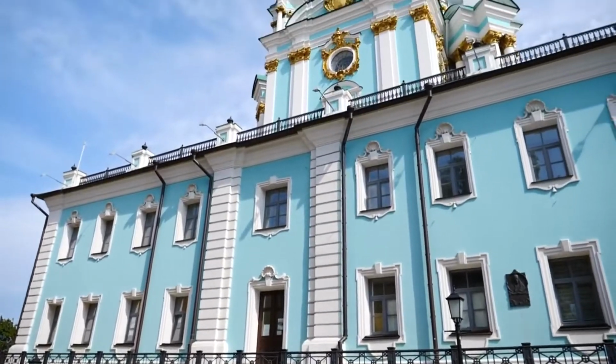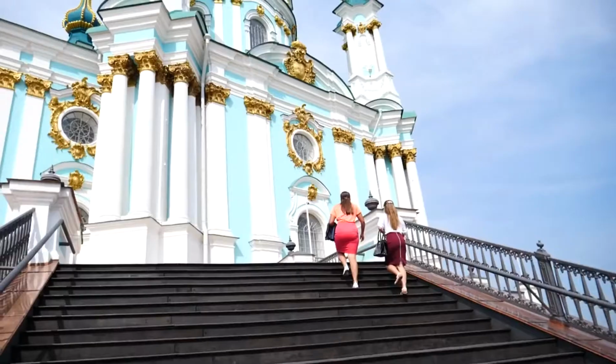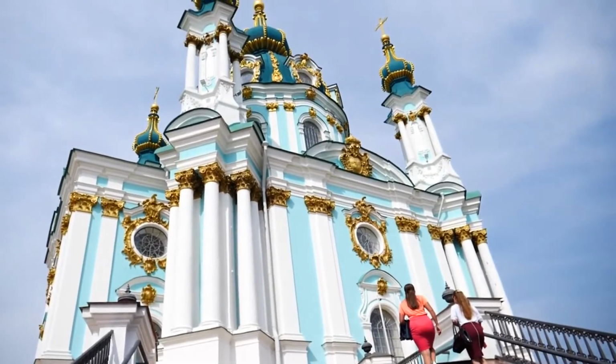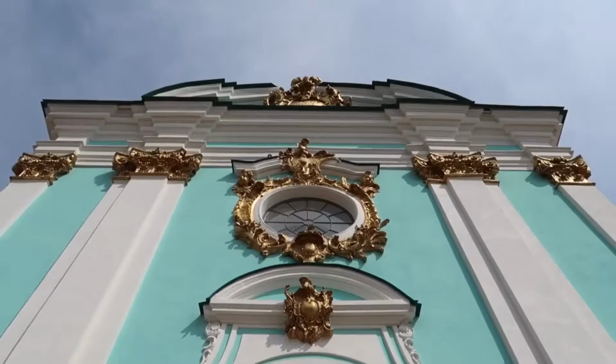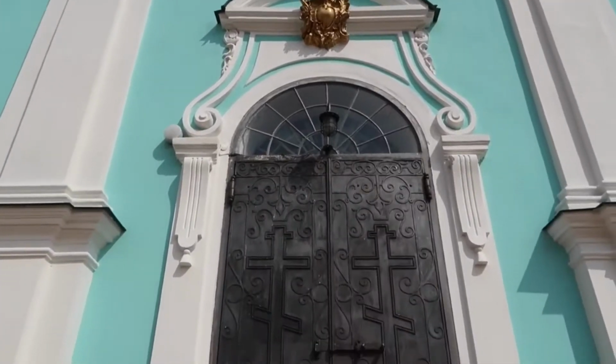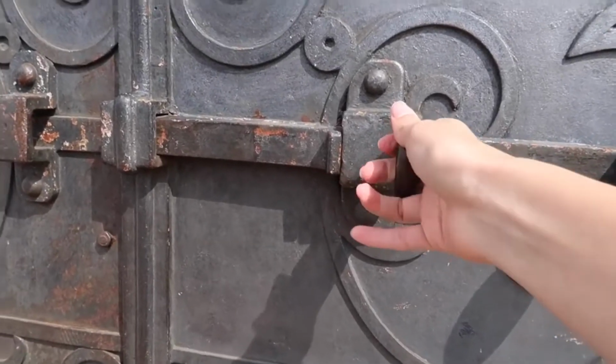From there, it was time for one more church, St. Andrew's, which is a 5-dome Baroque church that's painted teal and located atop a steep hill. If the design looks familiar, it's because it was designed by Bartolomeo Rastrelli, the same Italian architect who designed the Winter Palace in St. Petersburg, Russia.